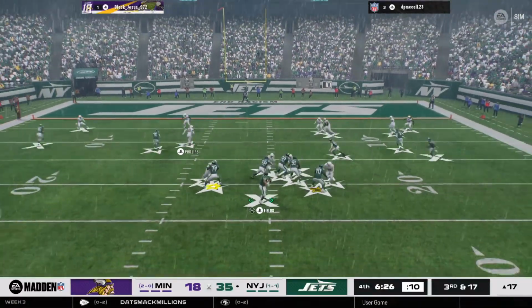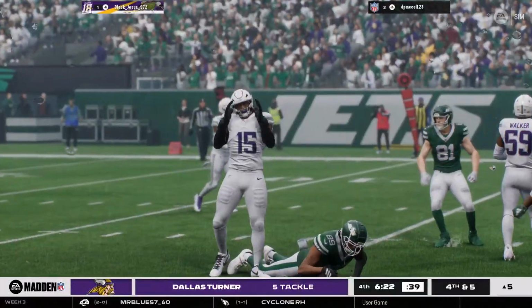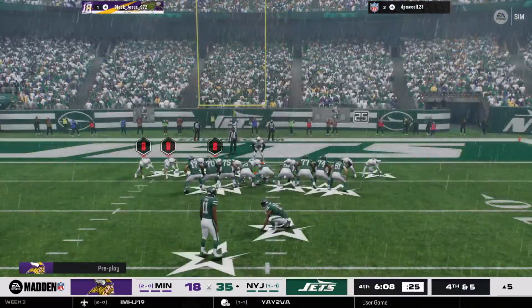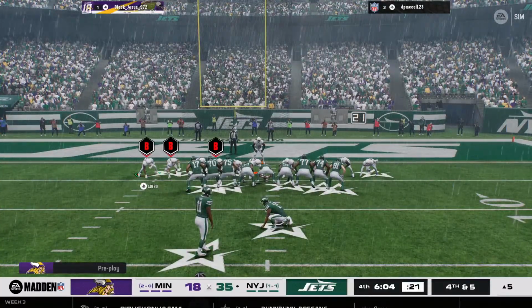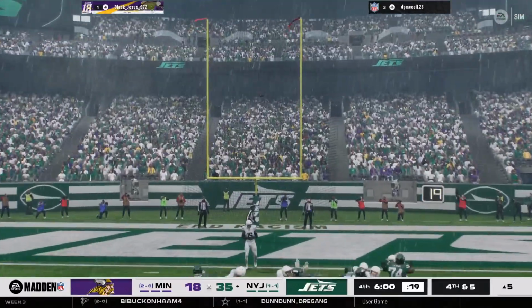To throw is Fields. That's caught. It's Mitchell. I think this is one of those plays that when the ball carrier watches this back in the film room tomorrow, he's going to be a little frustrated with himself. If he could just have made that one guy miss, he picks up the first down. Instead, he gets brought down short of the sticks.